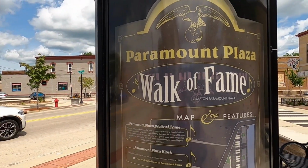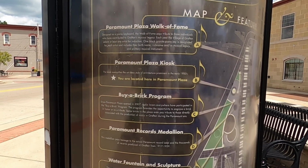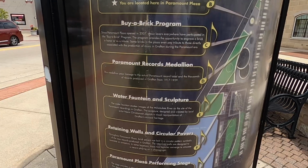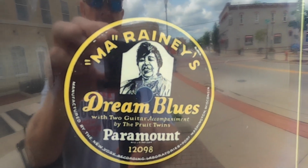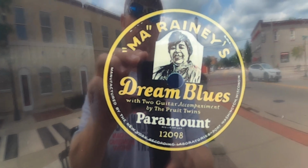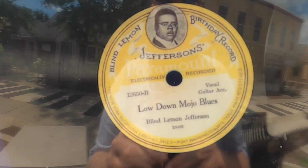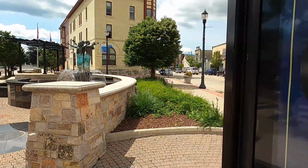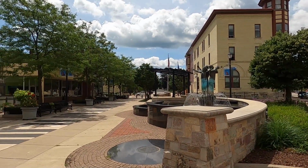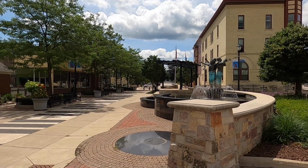So it's the Paramount Plaza Walk of Fame, Paramount Plaza Kiosk, Buy a Brick Program, Paramount Records Medallion, Water Fountain Sculpture, the old Paramount label, Ma Rainey's Dream Blues, Paramount Traveling Blues, and you got Lowdown Mojo Blues by Blind Lemon Jefferson. Well, this is Paramount Plaza. It is a monument that recognizes tremendous musical legacy that was recorded and produced in the village of Grafton between 1917 and 1932.